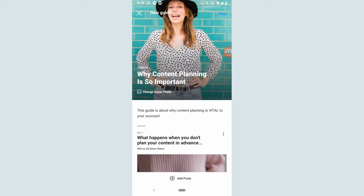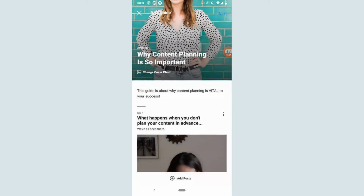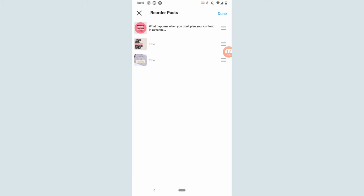If you realise you don't want a post within your guide anymore, you can just click the three little dots next to one of your posts and click remove from guide, or you can click reorder. And if you hold your finger down on the hamburger icon, the three lines next to one of the posts, you can drag and drop and reorder the post that way.